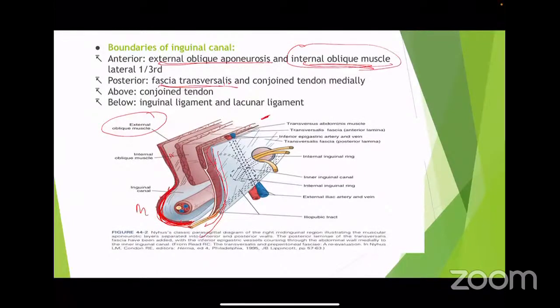This is the internal oblique muscle. This is the transverse abdominis muscle. On the posterior side, behind the transverse abdominis, this is the fascia transversalis. So transverse abdominis and fascia transversalis make the posterior wall. With the transverse abdominis, the internal oblique also fuses and makes a single tendon-like entity that is called the conjoint tendon. That will also help to form the medial part of the inguinal canal's posterior wall.